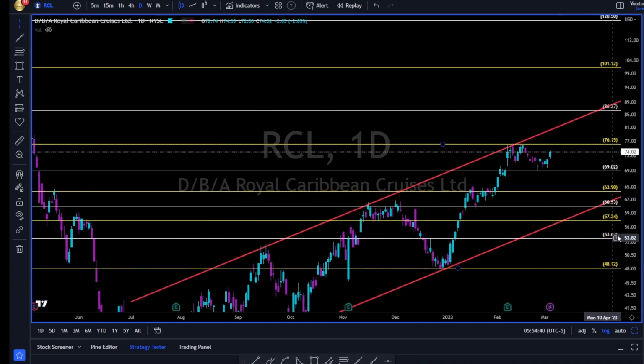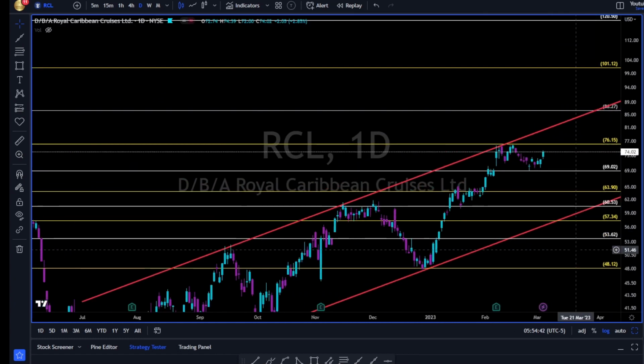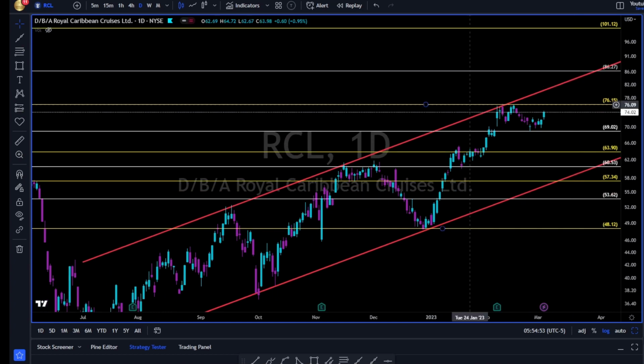RCL, Royal Caribbean, going sideways between the 69 and the 76, short below, long above, but if you're going long, watch out for this trend line.